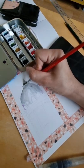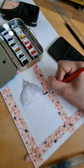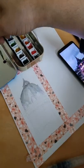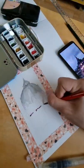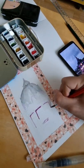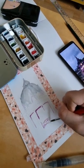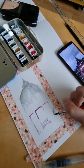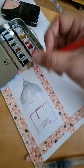Architecture, and especially lit architecture at night like this, isn't exactly my forte, but it's definitely a fun painting that I haven't really worked on in a long time. So I recommend if anyone ever goes traveling, if you like to paint, if you like to draw, photos and having something to keep your memory alive of your trip are definitely one thing to use when you're trying to break that kind of artist block.